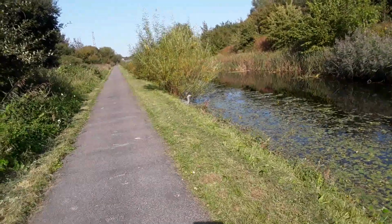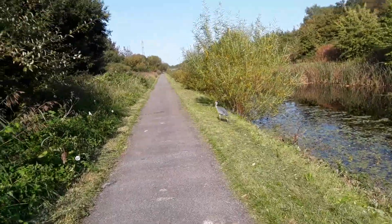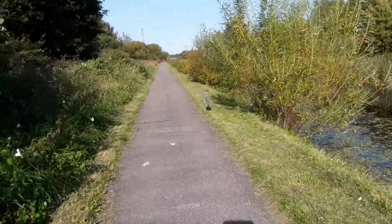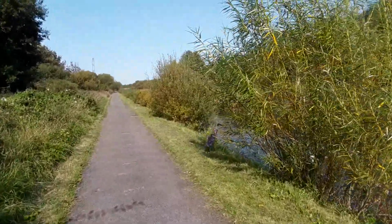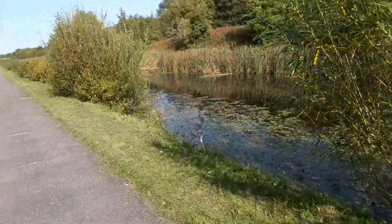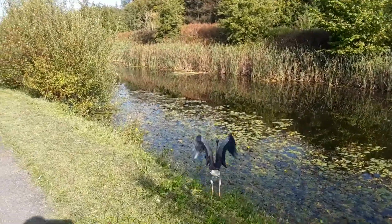Oh, you can see it going down his throat. Wow, what a picture. What a picture. Oh, don't fly away. Come on, I know you're shy. Shares your fish, sir. That was a nice catch. A small one though, wasn't it? Hey, come on, little girl. Off you go.